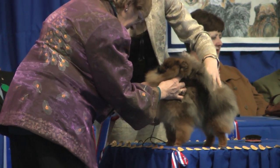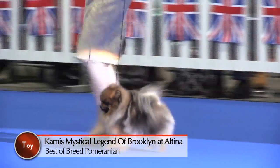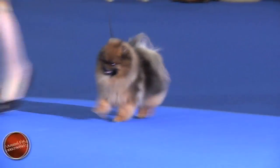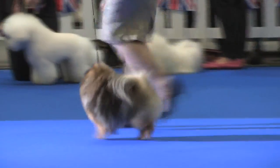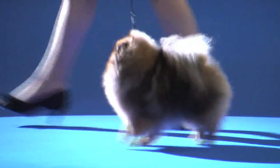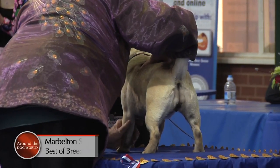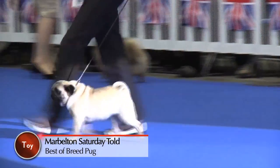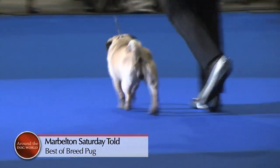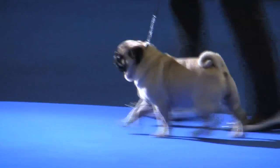And on the table now we have the best of breed Pomeranian. It was an entry of 131 today for judge Mrs. Jane Bailey. That's our best of breed Pomeranian, number 1736. Pugs today had the biggest entry of the show, but had two judges. That was best of breed Pug, number 1895.